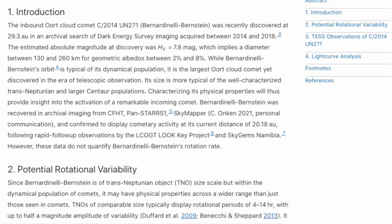While Bernardinelli-Bernstein's orbit is typical of its dynamical population, it is the largest Oort cloud comet yet discovered in the era of telescopic observations. Its size is more typical of the well-characterized trans-Neptunian and larger Centaur populations. Characterizing its physical properties will thus provide insight into the activation of a remarkable incoming comet.